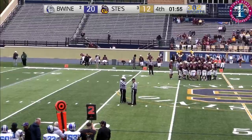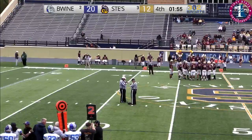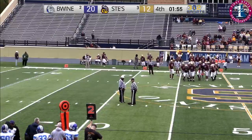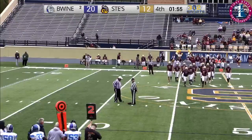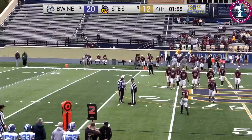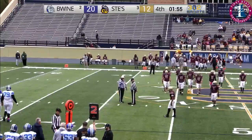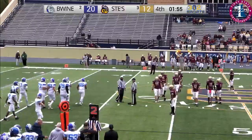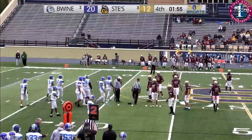Yeah, I mean, right now St. E's has just got to sell out for the run. You know, you're kind of in desperate times here, and you're going to want to get that ball back 3 and out. You don't want to give up a 1st down here. Throw bodies at the ball carriers and take the chance. Play action pass, you take the shot here, that they don't run the passing play.